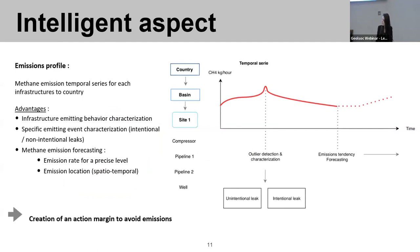The margin of action is really important here because in most studies of methane, we have a post-analysis, which means that the emission occurs and then we have an analysis after its emission. Here, with this kind of inventory, we try to be a little bit more proactive and integrate the principle of forecasting, spatial-temporal forecasting, for example to know which infrastructure would have a high probability to emit at a specific time, but also the quantity that could be emitted.